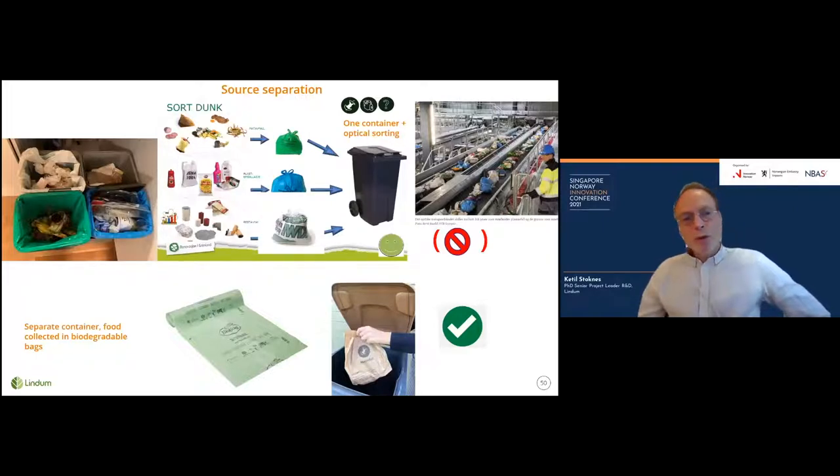In most of Norway now, we have source separation of food waste, and there are basically two types. One is a system where we have several bags, a green bag for food waste, and a blue bag for plastic waste, and other kinds of shopping bags for residual waste. And all these kinds of wastes are put into the same bin and then brought to an optical sorting plant where food waste is separated, put into trucks that transport this to different treatment plants.